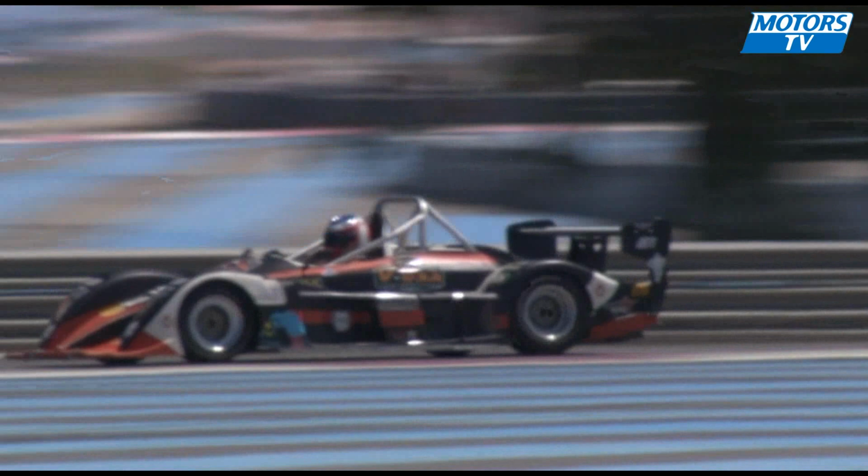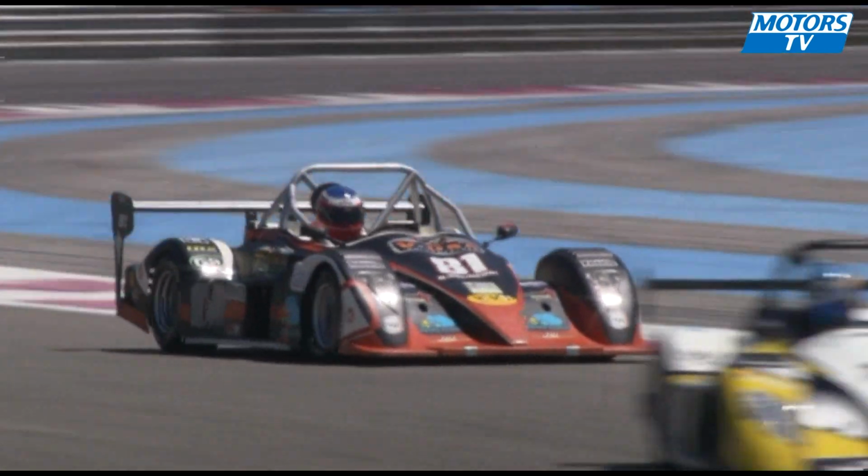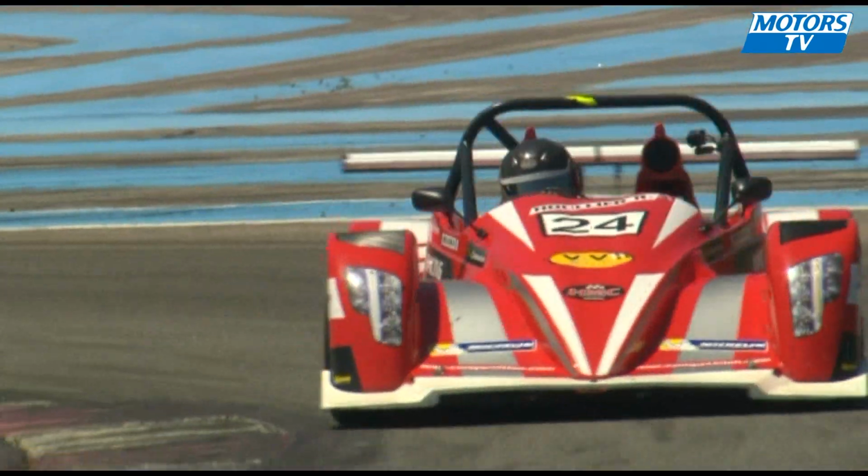He's claimed second position and doesn't stop there. He quickly catches Gardin, who is in trouble with his tyres. The F5, number 81, takes the lead on the final lap. A superb display from Malinconi, who started 8th on the grid.